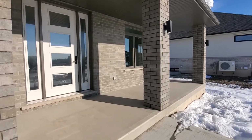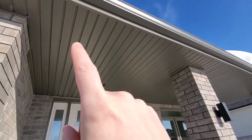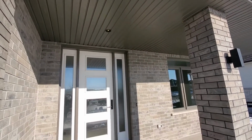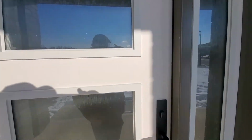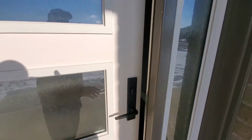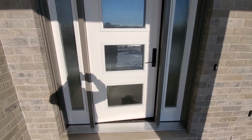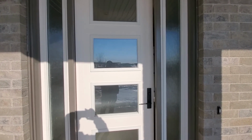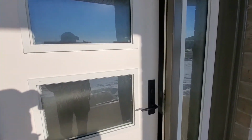Here on the covered front porch, this is what I was talking about up in here. Usually we'd have a beam or something come across here, but we wanted a more minimalistic look to stick to the overall game plan. We've got a full 8-foot front door here, so no transom above it or anything like that, just a full 8-foot door with some privacy glass in both the side lights and the door itself. So we'll take you inside.